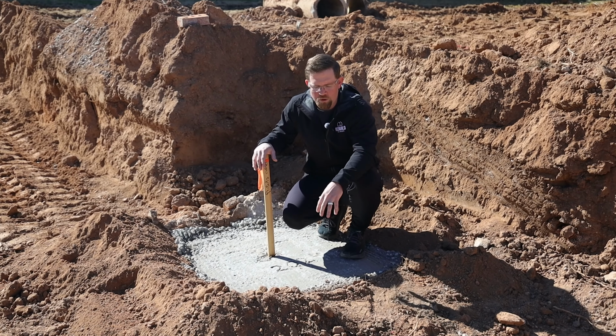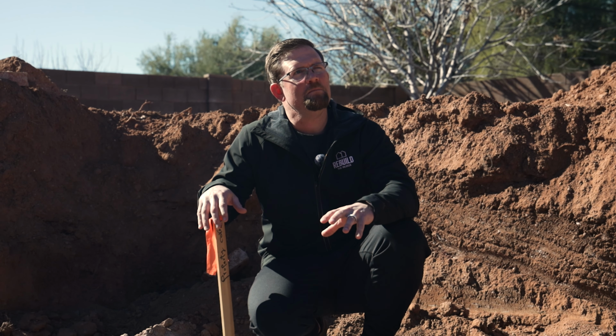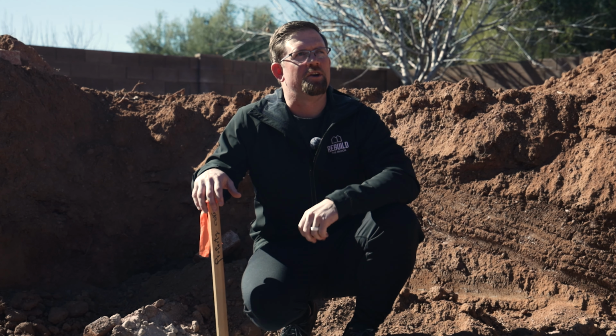But it's absolutely crucial that when you find these voids, you're able to fill them and compact them with the appropriate material to ensure the longevity and lifespan of your future new build, as this is truly where the foundation starts as you get into dirt work.